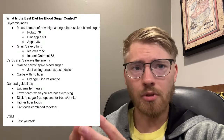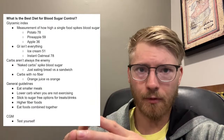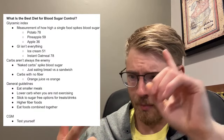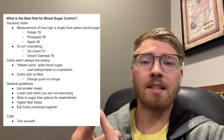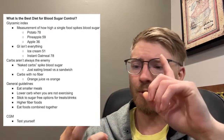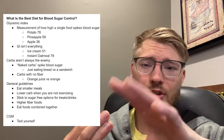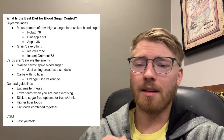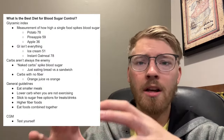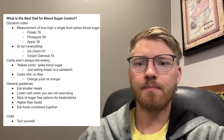And of course, when you do this, it is just from that specific food. This is not if you eat a potato with steak, that's going to change your blood sugar levels tremendously. That's not if you eat a pineapple in a smoothie, that's going to change your blood sugar levels tremendously. This is just from one simple food, not eating the foods together.